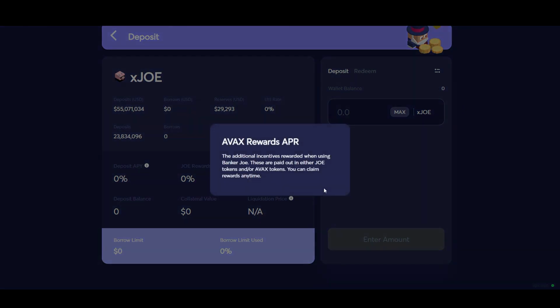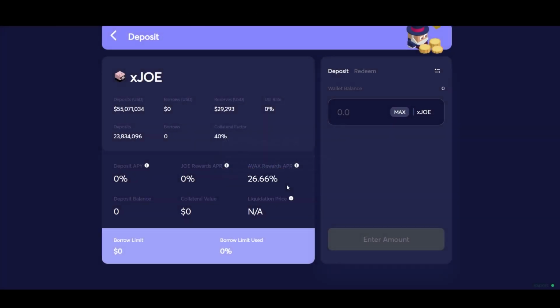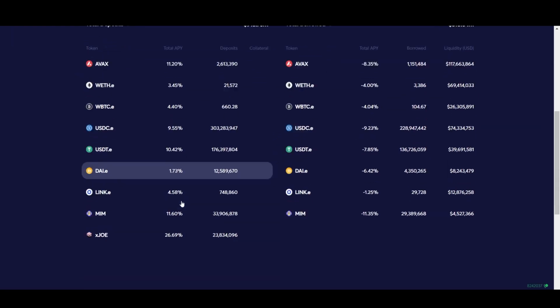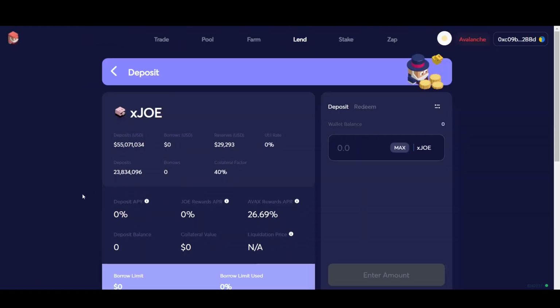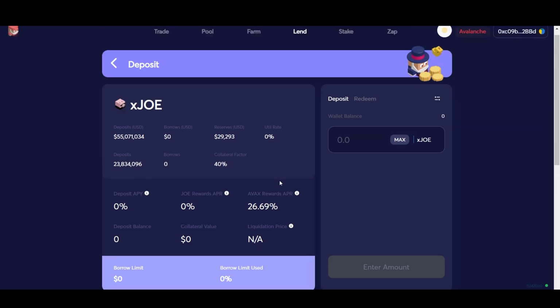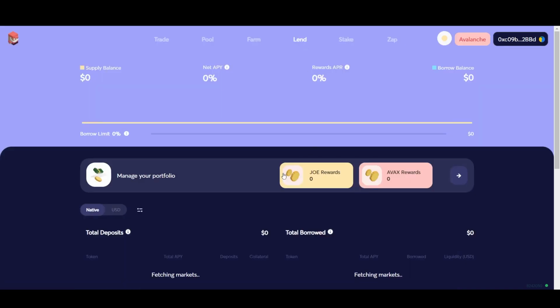And if you click here, it says the additional incentives rewarded when using Banker Joe. These are paid out in either Joe tokens and/or AVAX tokens. You can claim rewards anytime, so you can claim this with either AVAX or with Joe at any time. In this instance, it shows that it's only paying you through AVAX. So if you lend your xJoe, you're going to get 26%. That's more than farming. Farming is currently paying 24%. You're going to get 2% more if you lend your xJoe for the AVAX coin. So if you're bullish AVAX, this is how you can also earn some AVAX rewards. So that's pretty cool.